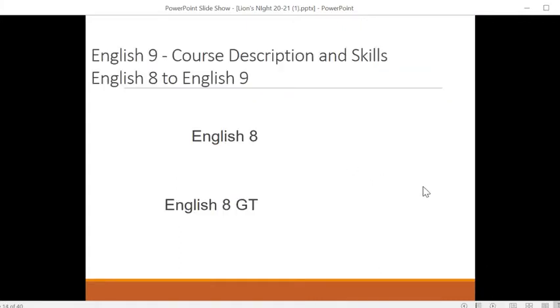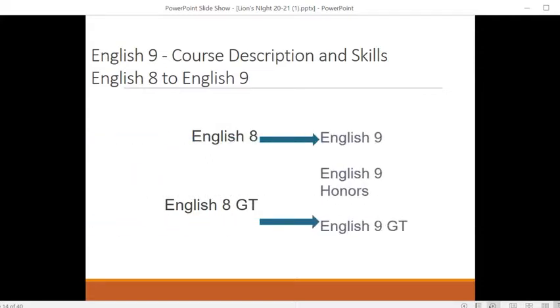All right, next we're going to talk about English. So right now in 8th grade, most of you who are in Howard County Public Schools are either in English 8 or in English 8 GT. Well, next year there are 3 levels: English 9, English 9 Honors, English 9 GT. So if you are in English 8 GT, you could opt to maybe go into the English 9 Honors, or if you're in English 8 regular and you want to move up to the English 9 Honors, those are options as well.